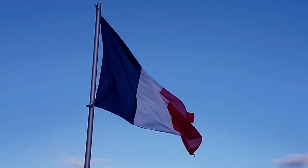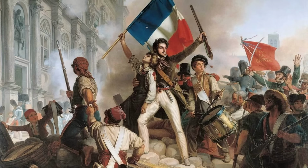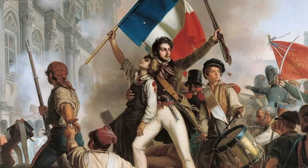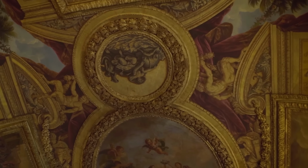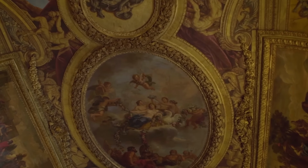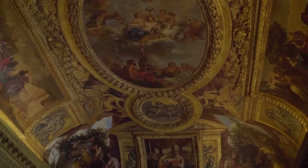France in the late 18th century was a nation ablaze with revolution and ambition. The streets of Paris echoed with the cries of liberty, equality and fraternity as the old order was dismantled and a new era began to take shape. The French Revolution had reshaped the political landscape, toppling monarchies and challenging the very foundations of European society. It was a time of great upheaval and even greater possibilities.